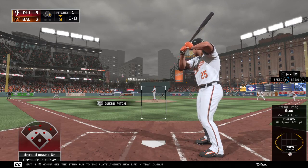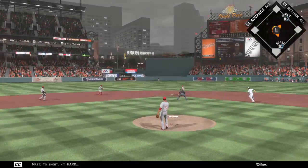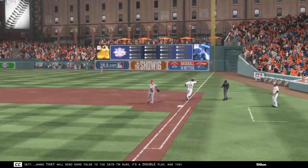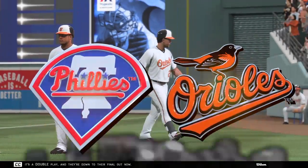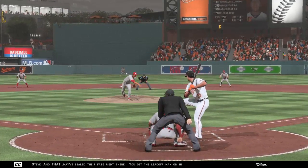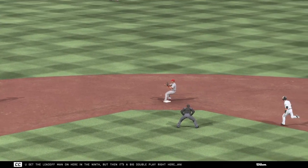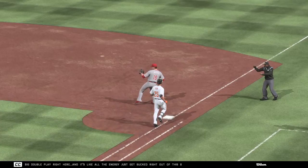There's new life in that dugout. Benoit sets. Here comes the first pitch. To short, hit hard. There's one. And that will send some folks to the exits, I'm sure. It's a double play, and they're down to their final out now. And that may have sealed their fate right there. You get the leadoff man on here in the ninth, but then it's a big double play right here, and it's like all the energy just got sucked right out of this ballpark.